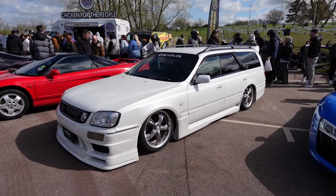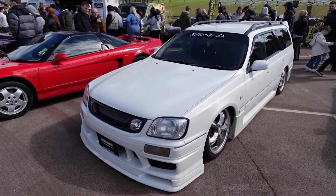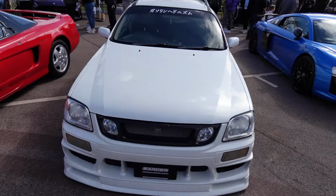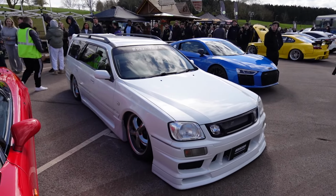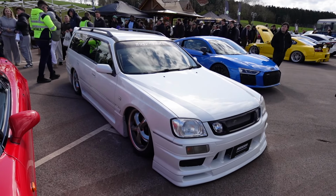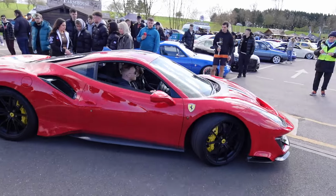You don't see these every day. This is a Nissan Stagea, and I think in Japan a lot of people have kind of grafted the front end of an R34 GTR, put the 2.6 litre twin turbo RB26 in it, and you basically end up with a Nissan Skyline GTR estate. Right, I feel like I'm running out of time. I'm spinning in circles. I'm struggling to see everything. There's so much here. That's a really nice 488 Pista.